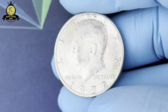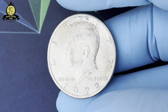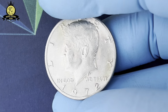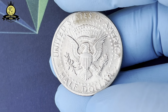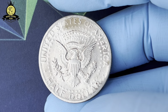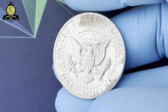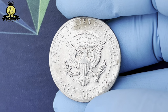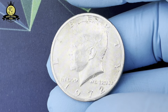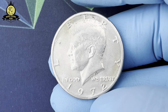Still, the true gems were those untouched by human hands, those preserved in near-perfect condition since the day they left the mint. Professional grading companies like PCGS and NGC have, over time, cataloged thousands of 1972 half-dollars. But only a very select few have ever received grades of MS67 or higher, and even fewer proof coins have earned the flawless PF70 Deep Cameo designation. These are the coins that redefine expectations. These are the coins that go from being currency to treasure.